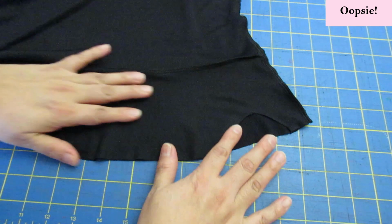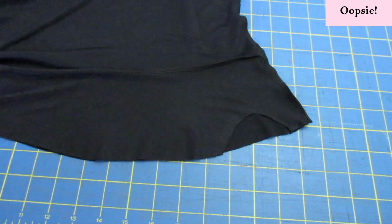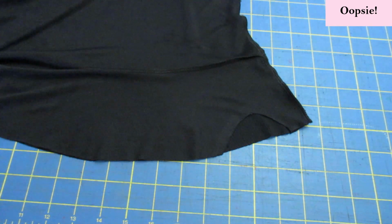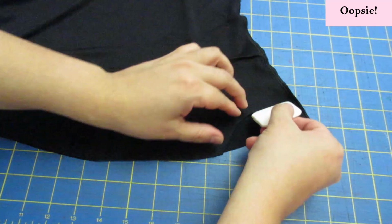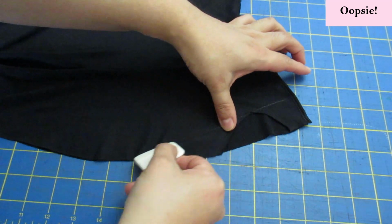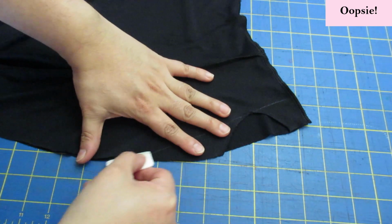Of course, when I'd finished my tank and was so happy with it, I went to give it a nice press, and I didn't realize I hadn't changed my iron settings, and I just burnt a hole right there. So I just cut the little piece out. Thankfully, it was on the side of the flounce, near the side seam, so I'm just going to trim that away. It's not going to be noticeable, I hope.